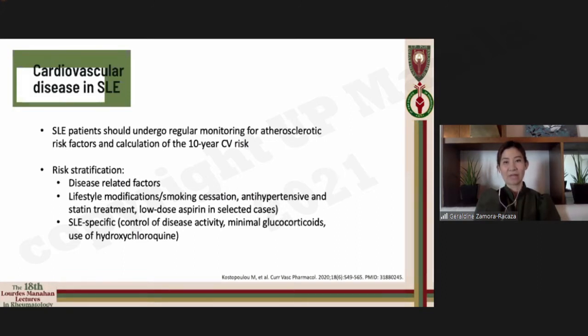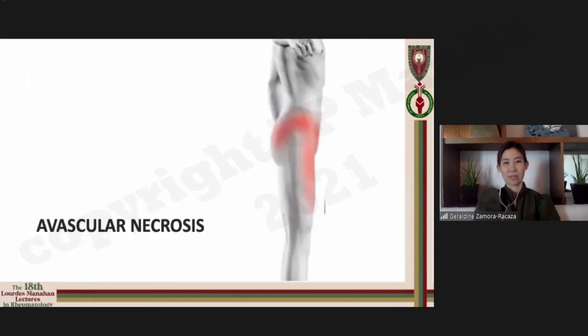Nevertheless, recommendations emphasize that patients with lupus should undergo regular monitoring for atherosclerotic risk factors and calculation of the 10-year cardiovascular risk. Risk stratification should be done, prescribing low-dose aspirin in selected cases, as well as lupus-specific management, such as control of disease activity, decrease in steroids if possible, and use of hydroxychloroquine for our patients with lupus. Further studies will be required regarding use of the biomarkers, as I mentioned earlier.